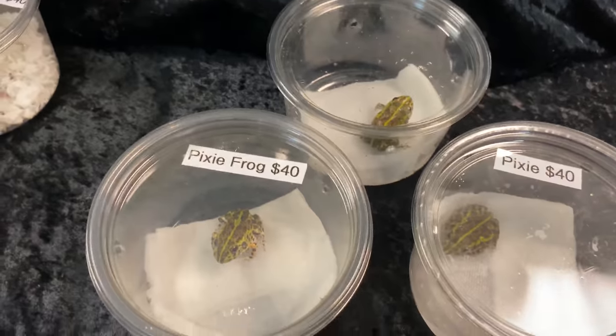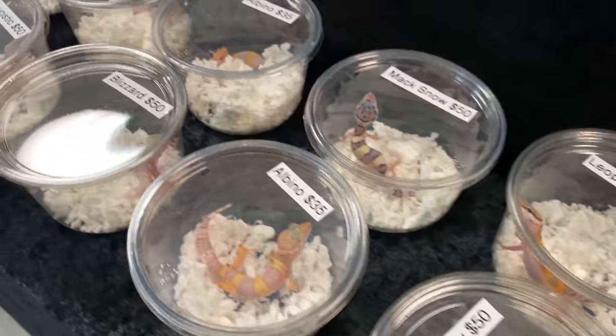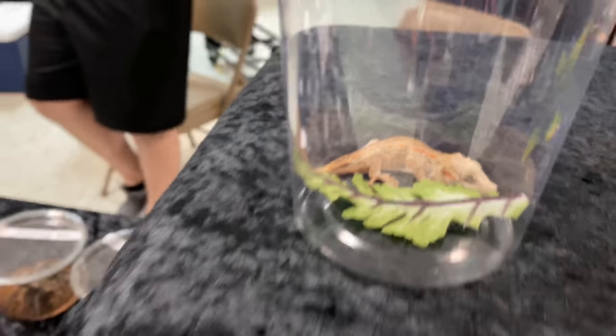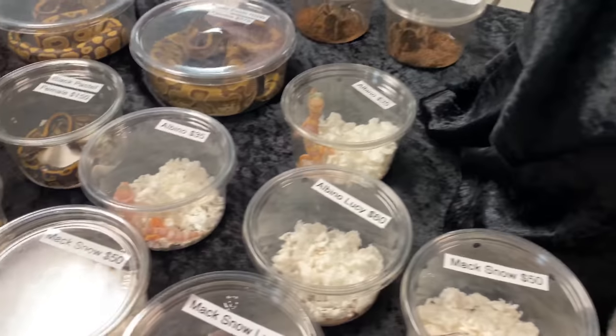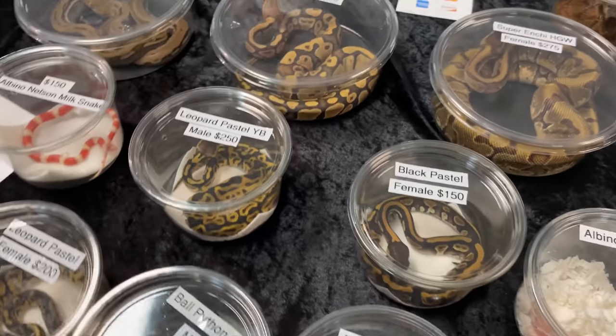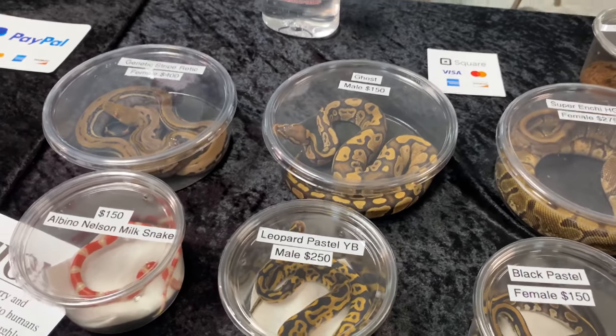Super cute. Some little pixie frogs. Some leopard geckos. That one's really cool. Red stripe crusty. It's pretty neat. I like that. They got a couple ball pythons down here. Nice ghost mail there. So check them out.